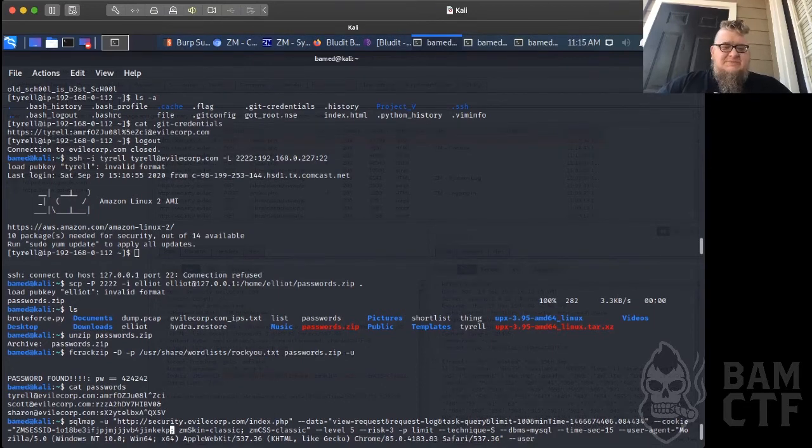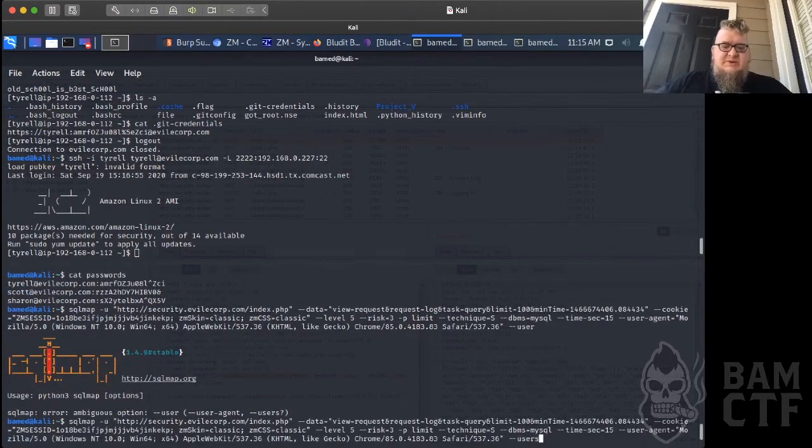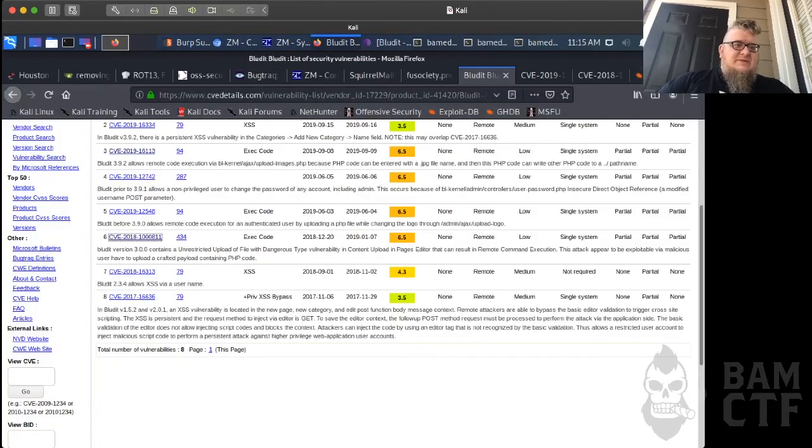Now, I've already run this. SQLMap saved it. Sorry, that is users, not user. So it's going to give me back the data. Now, when running this originally, it took a couple hours to get this data back. So doing this live during the CTF would have taken a long time, at least to get all the data that you need. In fact, it probably would have taken several days, maybe even weeks to get all the data, because what we're actually looking for here is this particular flag.